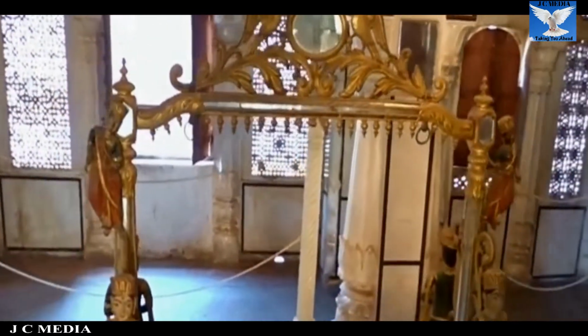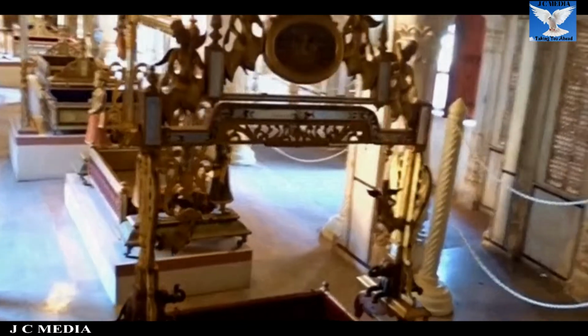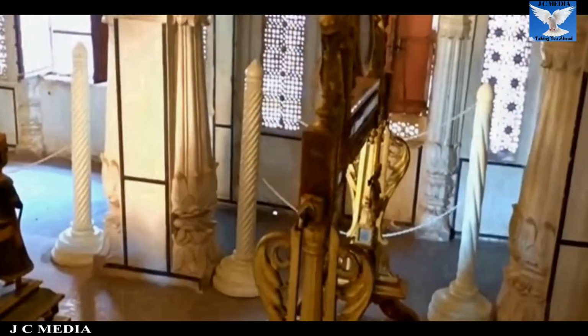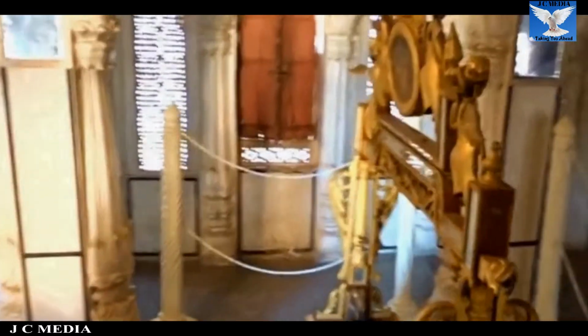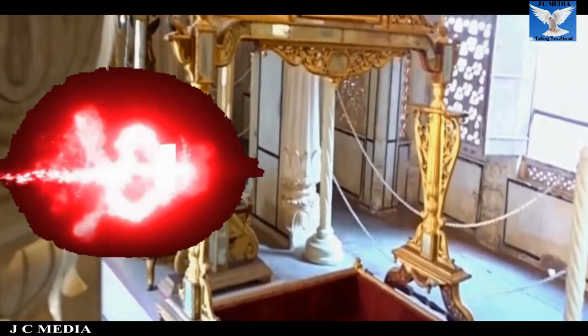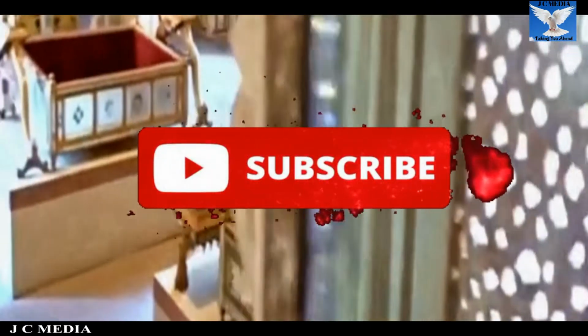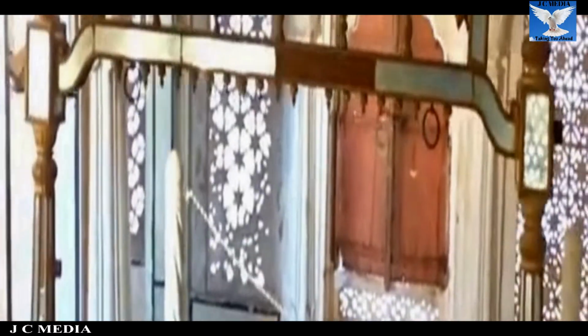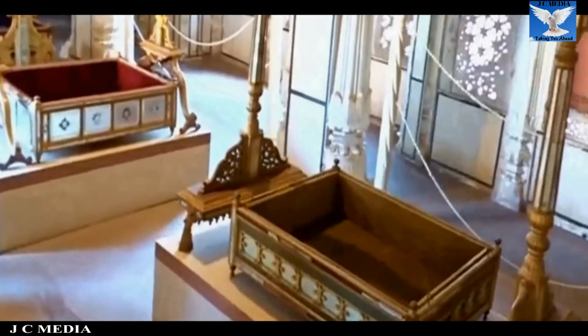Mehrangarh Fort was built by Maharaja Rao Jodha, who became successful in recapturing Mandore from enemies. Maharaja Rao Jodha shifted his capital from Mandore to Mehrangarh Fort in order to successfully tackle the increasing invasions from Muslim kings of Gujarat and Malwa. This shifting of capital took place in the year 1459. Maharaja Rao Jodha happens to be the first Maharaja to live with his whole family in Mehrangarh Fort.